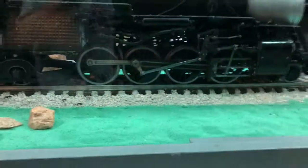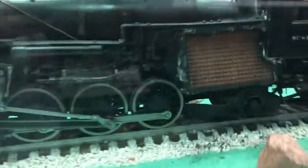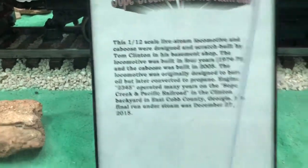This is a nice 282 class live steam locomotive model. Might not look like it, but if you look closely, you can see all the hand rivets and the little steam valve controls, and also the insulation. What else does it say? It's built in 2005. It's nice. Everything here is nicely restored.